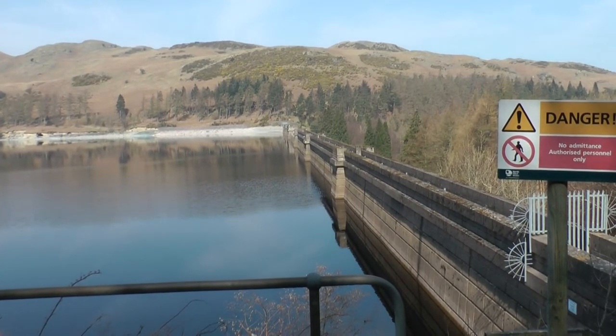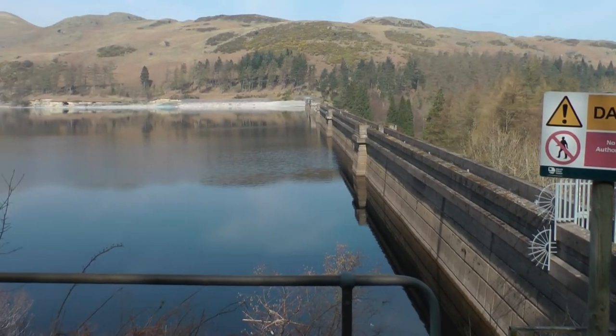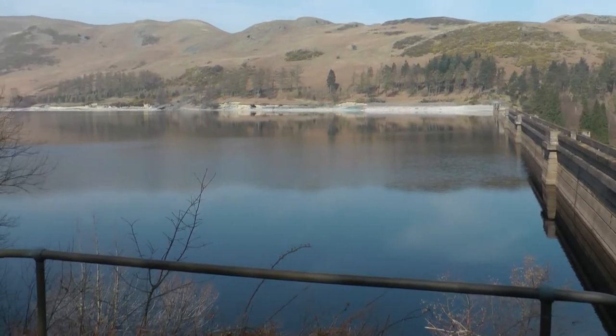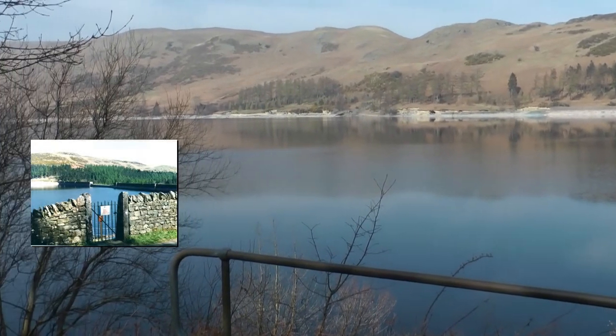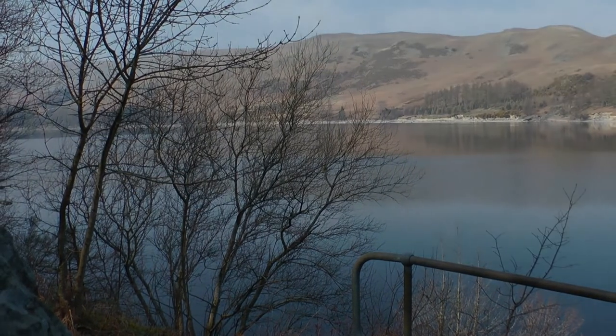The maximum calculated depth at the dam site is approximately 50 to 57 metres. Entry to this site is by the gate. Regrettably, these are now padlocked. The owner of the reservoir is United Utilities.